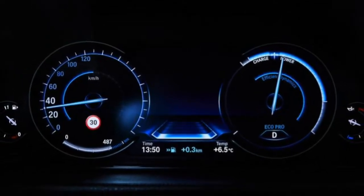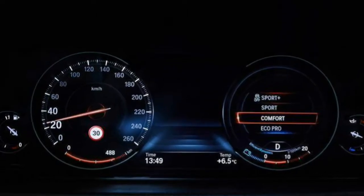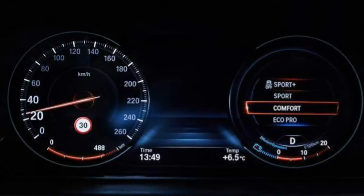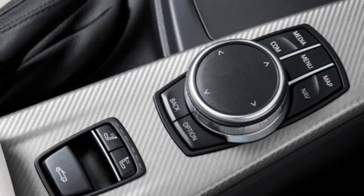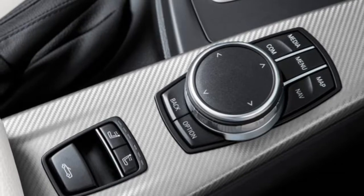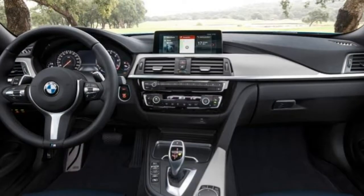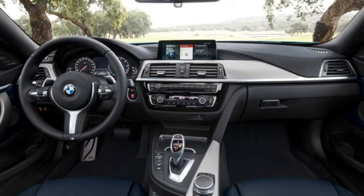Visibility. The sloping rear roof line impinges upon rear visibility. The massive windshield offers a decent forward view, though the big windshield pillars and rear pillars alike create significant blind spots. Quality. For a car in its price range, the 430i Gran Coupe is lavish and well built.